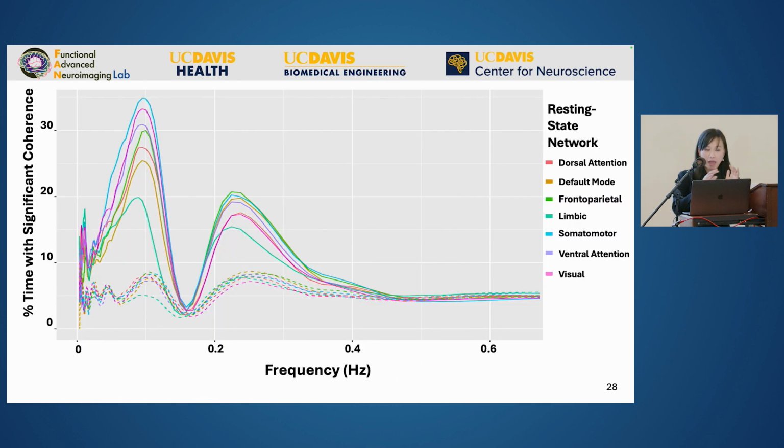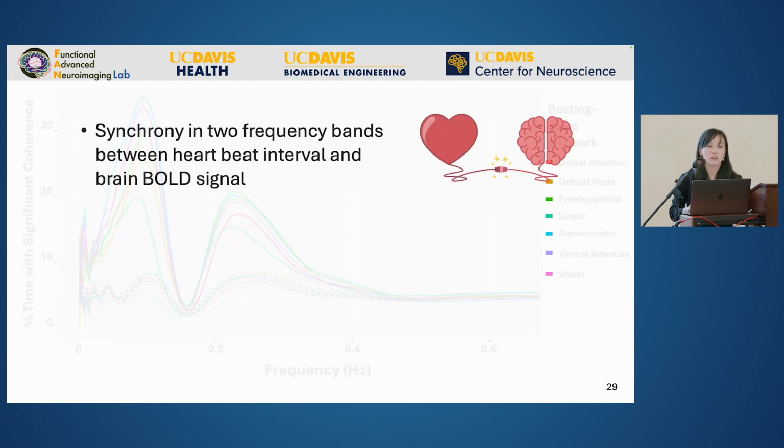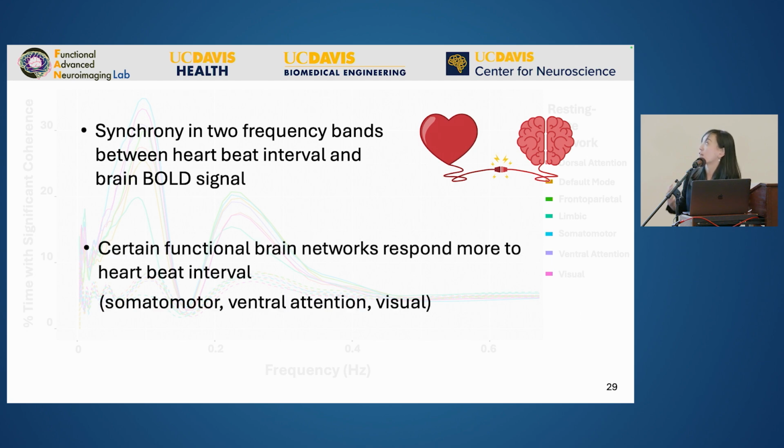So analyzing across regions, what we showed is that there is this consistent relationship. Your heartbeat interval and brain BOLD signal, functional MRI signal, are in sync in specific frequencies. And we saw this across many functional brain networks, and specifically the visual, somatomotor, and ventral attention networks were highly correlated.